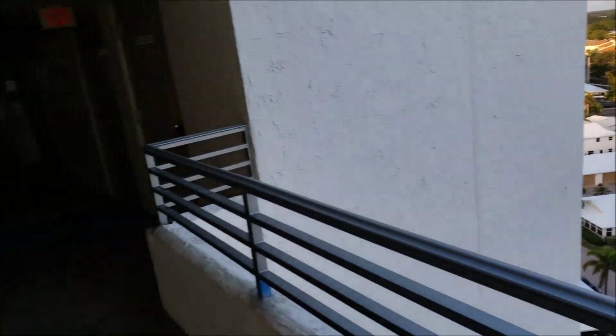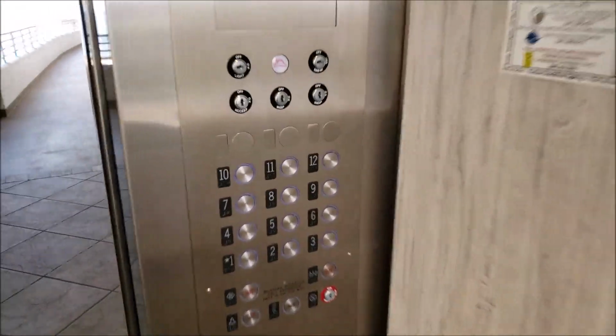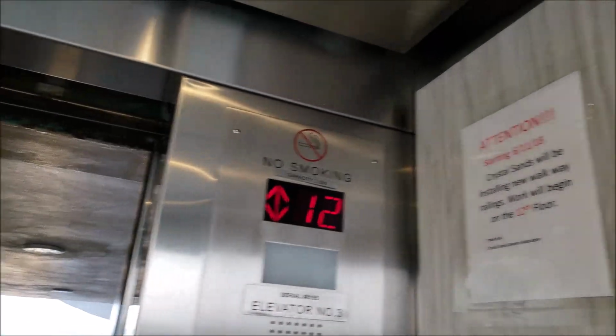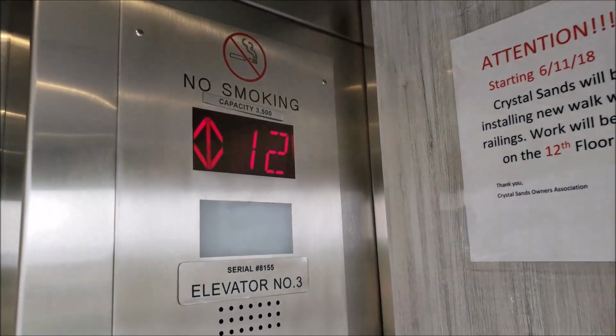We're doing this video to ride this glass elevator. It was installed in 1969 and modernized in 2017. Take a look at that view. Here are the new buttons. They used to be Innovation Universal. We're gonna go to 1. We'll watch the indicator on the way down.